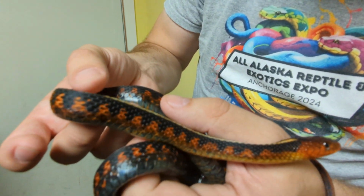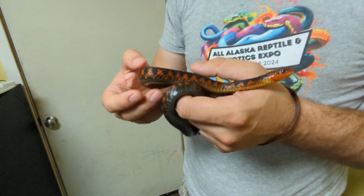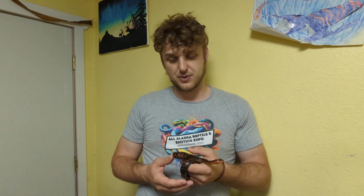And then here on the side, you can also see her scales just got messed up right there. And I don't know what it was. I don't know what kind of infection it was, but to me, the fact that she's responding so rapidly and so well to antibiotics tells me that it was definitely an infection. So we're happy she's still with us.